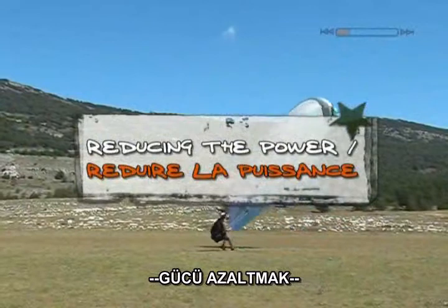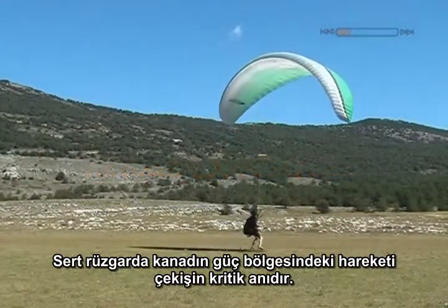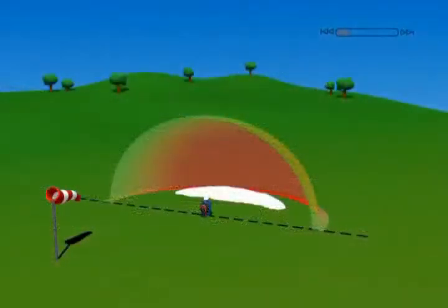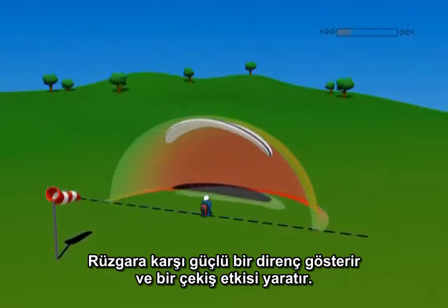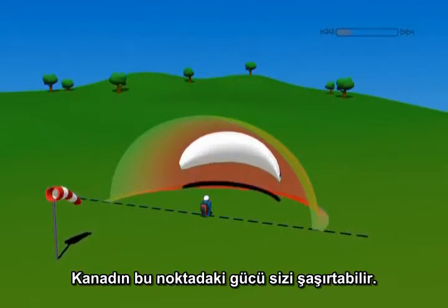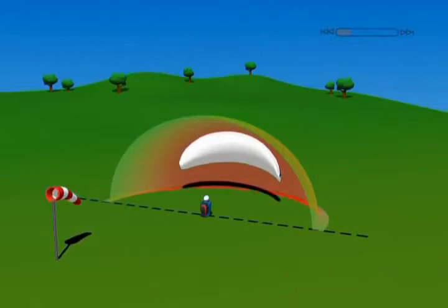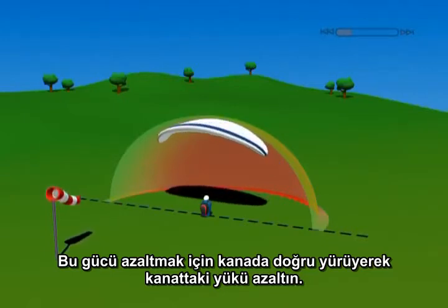In strong winds, the movement of the wing in the power zone is the critical moment of the inflation. The wing is in the transitional phase and is barely flying. It presents a strong resistance to the wind, producing a pulling effect. At this point, you could be surprised by the power of the wing. To reduce this energy, reduce the loading on the wing by walking towards it.